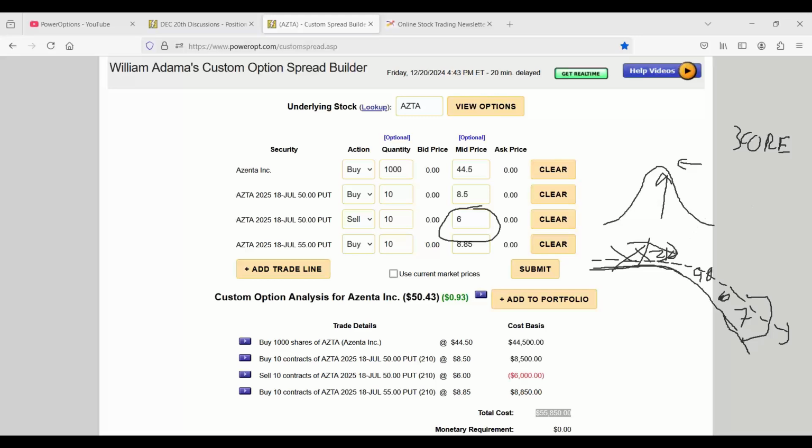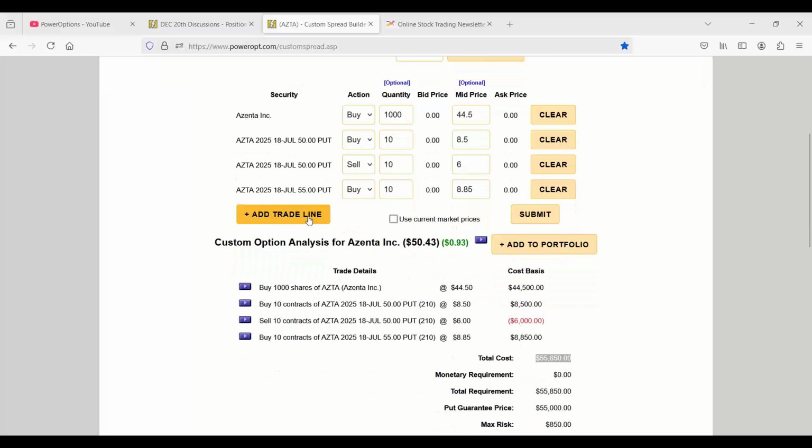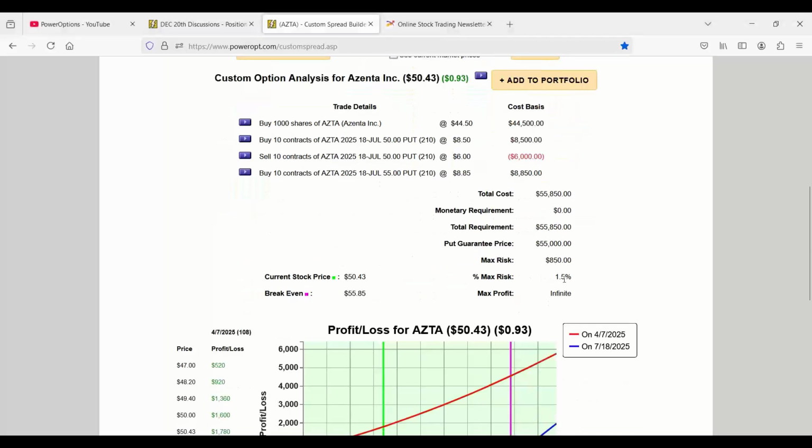All right, so those are essentially the three core principles. Did I force an ideal size trade? Absolutely. My maximum risk, remember, is only 5.7% when I started the trade. That's the absolute worst case scenario on the position. But okay, we've picked the right stock. It's moved up as we expected. We use an income method right now to cut our risk down by more than half.